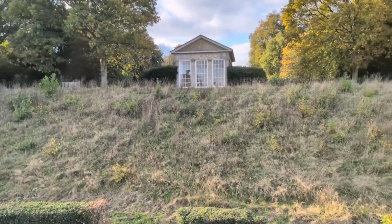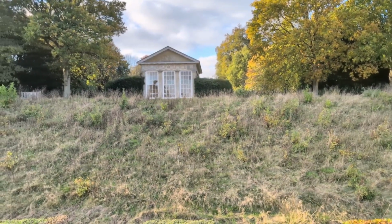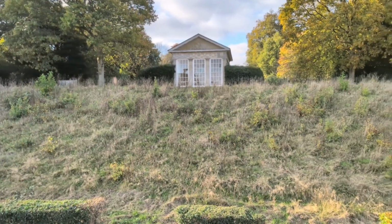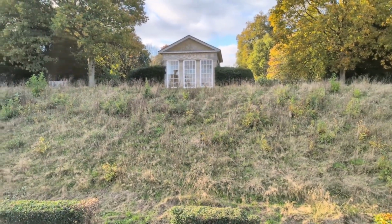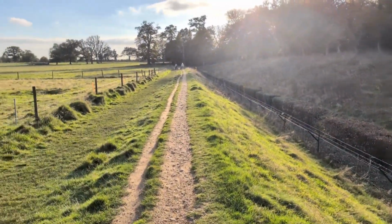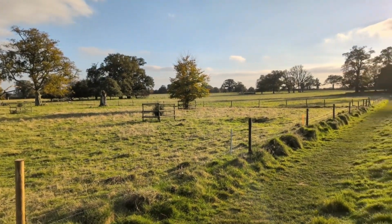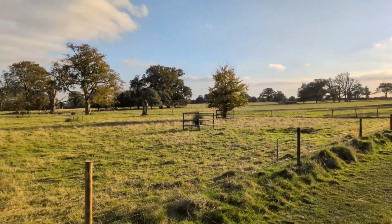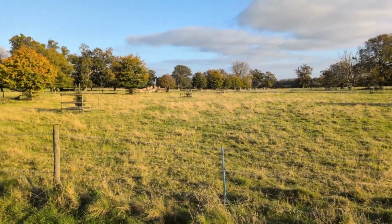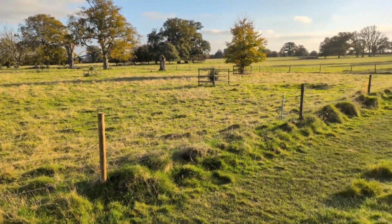If you are going up to that part of the garden, there is a lot of steps to go up. I'm not quite sure whether buggies can go up. You might have to go all the way around to go up there with buggies. And as we turn around this field here, this is where you can see some of the sheep in the background there. But this can sometimes get quite a few sheep in here. So yeah, but we'll carry on walking around.